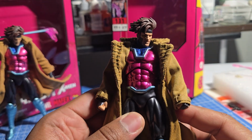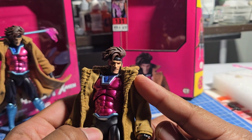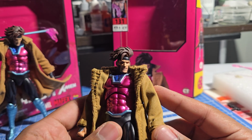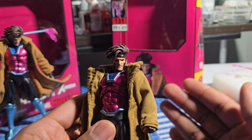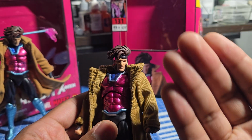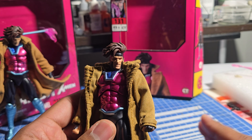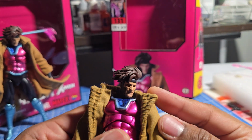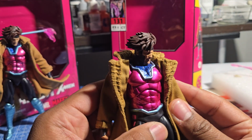Alright, so here we are with the CT Toys Gambit. As you can see here, I have his alternate head sculpt on. I did not leave the default on. I always change it to a different head sculpt whenever I get the chance. Basically, for me, when it comes to my figures, if there's another head sculpt in the box, I pick the one that I like the most, that I feel represents the character. I put it on my figure, and it stays with that face sculpt on my shelf for however long I have the figure, or until I get sick of the face sculpt and feel like changing it. So for me, it is that mean, menacing look of Gambit instead of the default look, and that's what I got going on right now.